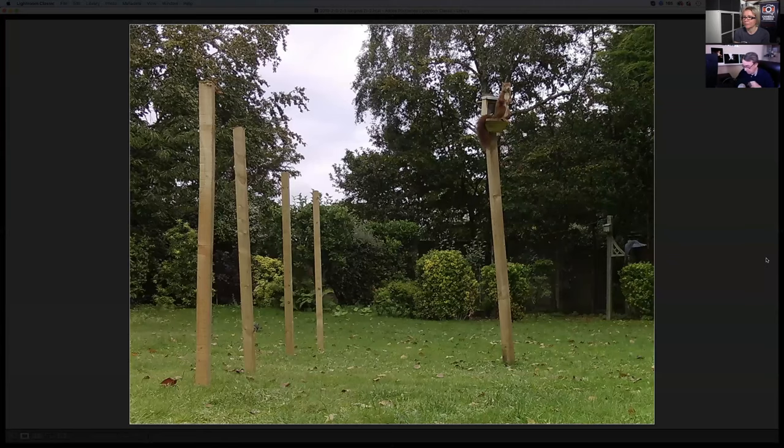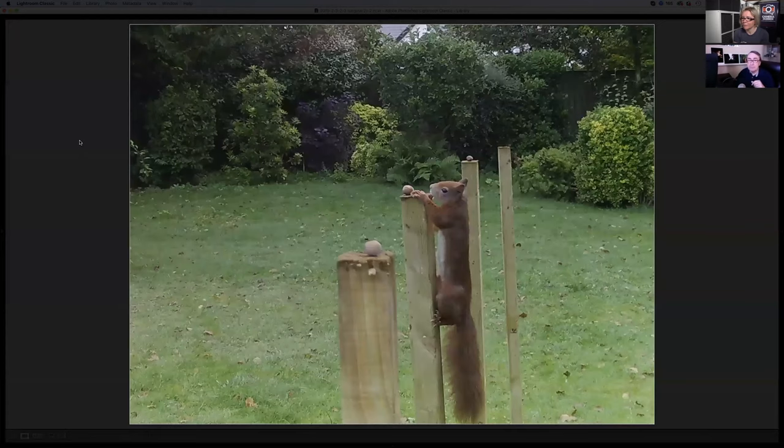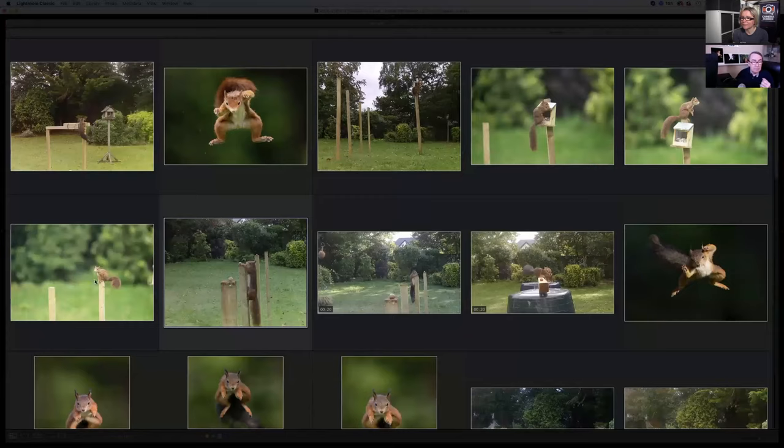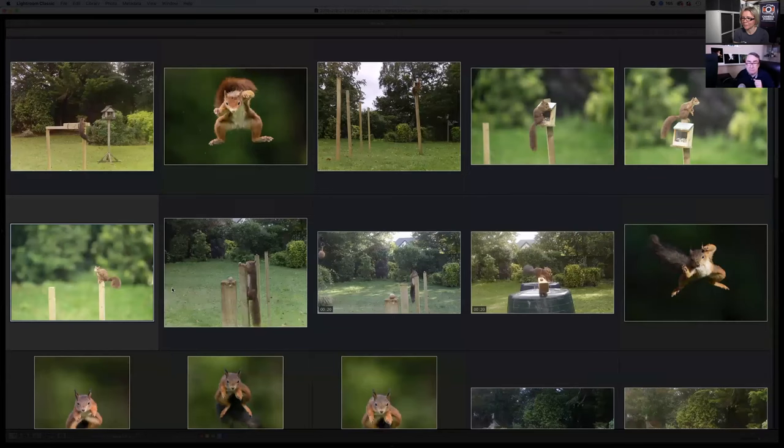So what would happen was, he would start to run up to investigate what was going on. He'd start taking the nuts. Then this progressed on to a jump. He'd jump across from one to the other. Now, there's four pieces of wood there, Angela, and that was done purposely for a reason, as you'll see as we progress through some of the pictures.